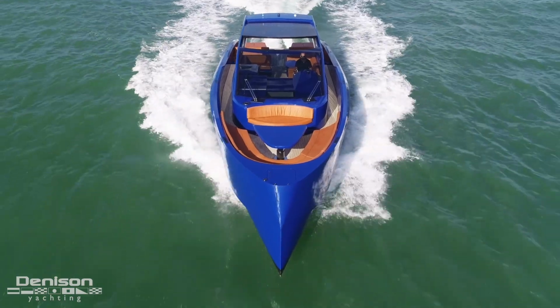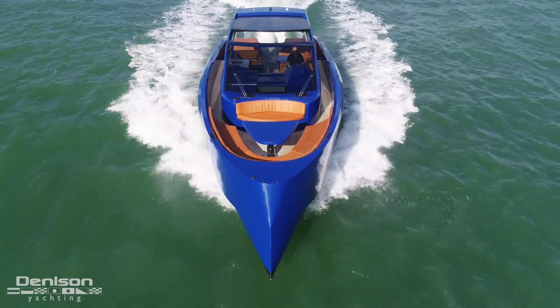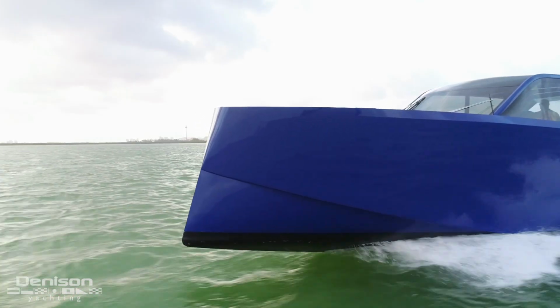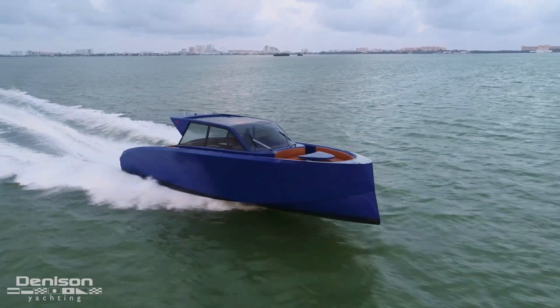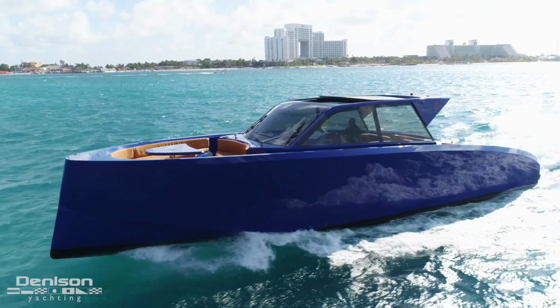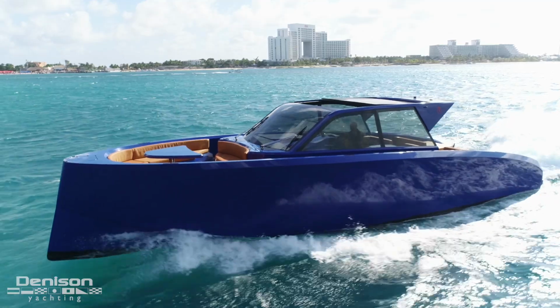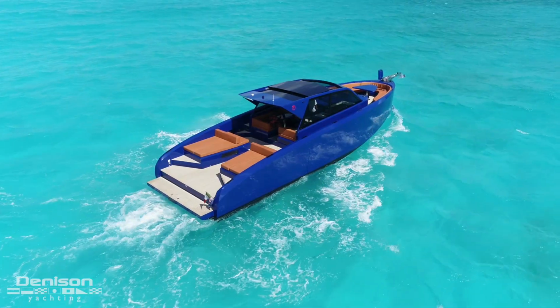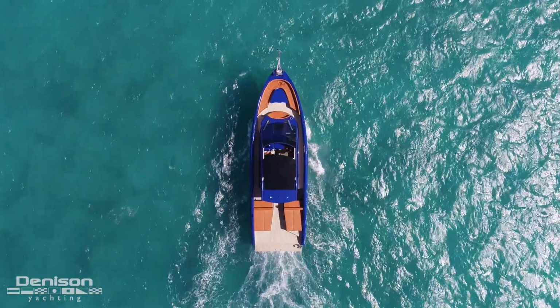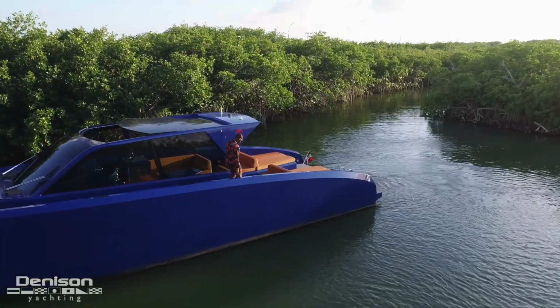Her axe-like steep entry bow is my favorite design element on this Vanquish. When she's up on plane and her bow is above the waterline, it looks like she can cut through anything. One would assume with her stealth-like lines and futuristic aesthetic that her interior volume and layout might be neglected. On this 50 Vanquish, nothing could be further from the truth. Now let's go take a look down below.